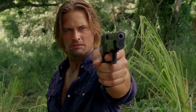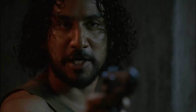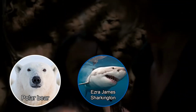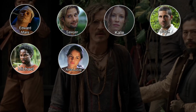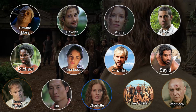So that's the story of the gun that has been on a wild journey from season 1 through 6. Heck, it even has a journey in the afterlife when Kate steals it from the marshal and takes off with it. Surprisingly, it's been mostly used to point at others and going from one person to the other, since it has only killed the polar bear, Ezra James Sharkington and Shannon, but the owners have been the Marshal, Sawyer, Kate, Jack, Michael, Ana Lucia, Charlie, Saeed, Pickett, Jin, Charlotte, the others and Widmore's team.